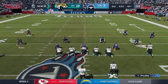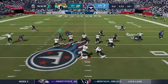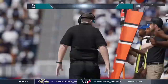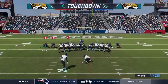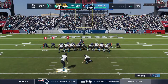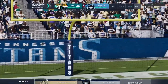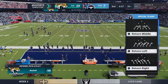So first and 10, and if they score on this drive, might have to start digging in our second half blowout material. Looking deep for Julio. Touchdown, Jaguars! Julio Jones. His second touchdown of the game, his third on the year. And the forced turnover on defense leads to 6 points. The extra point. And he knocks it through. Makes the score Jaguars 35, Titans 7.